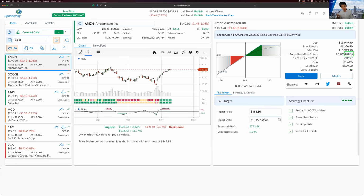Now, if I'm able to collect 0.84% of the stock's value in 43 days, that annualizes the yield out to roughly 7.35% on a stock that today pays me 0 dividends. That's how much income I can potentially generate on a stock like Amazon. Remember, the S&P 500 pays 1.5%. So on average, if you have a broad-based portfolio, you're generating somewhere between 1.5%, probably 2%. Here, you're generating nearly 7.5% on a stock that currently does not pay you any dividends.